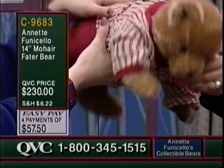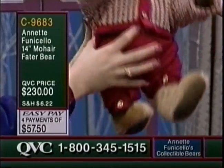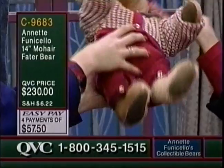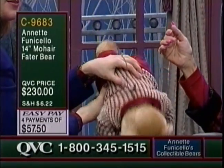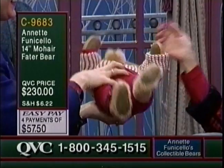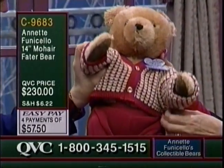Get him to growl. Try making him go back. There we go. There it is. If he goes back. Yeah. Come on, baby. Now you got to put it forward. There he is. A lot of them do have the growling voices on them. Sounds like a little baby.